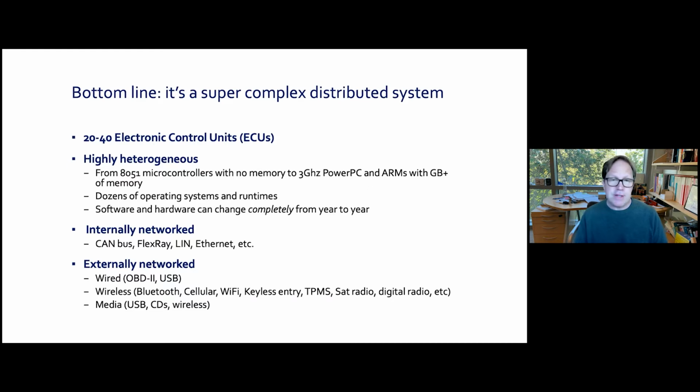There are literally dozens of different operating systems and runtimes, and from year to year, the software and hardware can completely change, and that's because of the supply chain model that the automotive industry has, which is that the individual components of the car are provided by suppliers, so-called tier 1 suppliers, who in turn get pieces of the equipment as well as the software from tier 2 suppliers, and so on and so forth. It's all internally networked using a variety of different standards, with CAN bus historically being the dominant one. And then it's externally networked as well. And there's a variety of ways in which that takes place, and I'll discuss each of those.